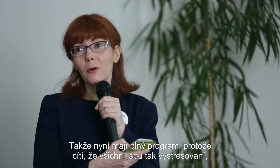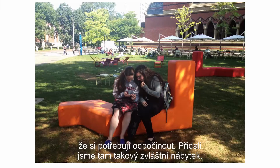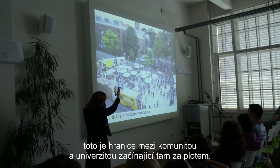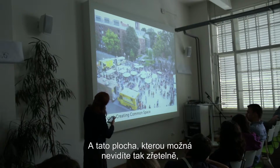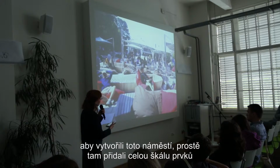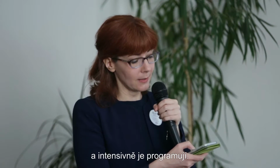So now they have a whole program because they feel that everybody's so stressed and they need to relax. We added some more whimsical furniture and people really connected to it. But this is the really interesting part. This is really the boundary between the community and the university that starts right there behind the fence. And this space, it may be a little hard to see, is actually on top of a highway. So they capped the highway to create this plaza. And we just added a variety of elements, and they program it intensively.